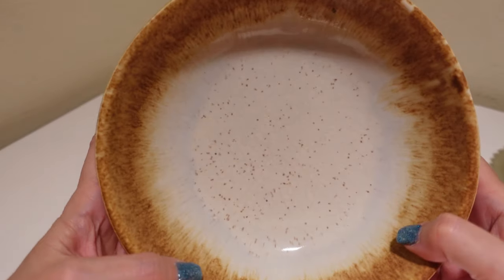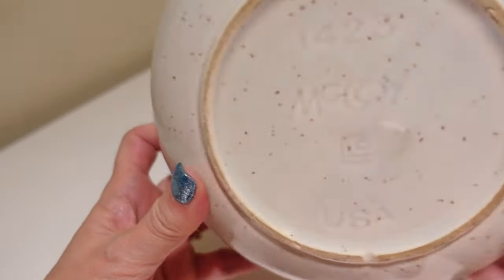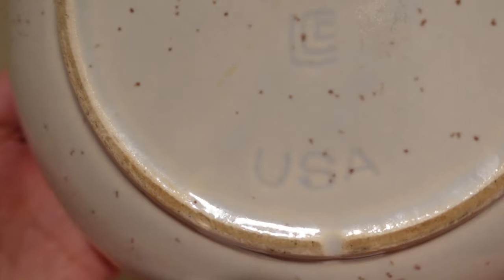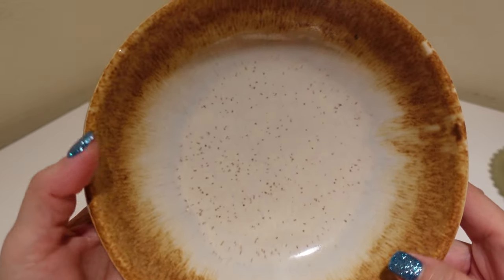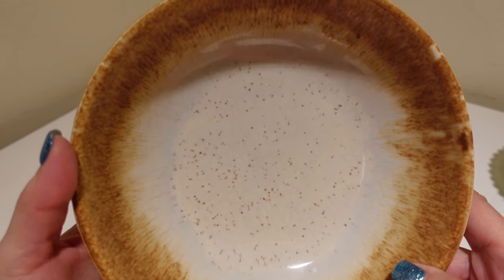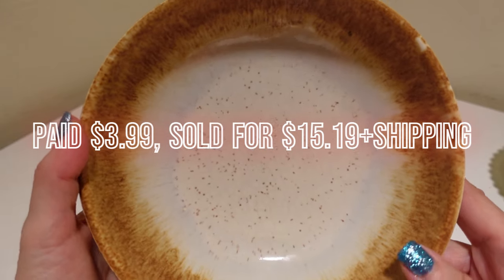This is a vintage McCoy bowl. It has a ton of crazing in the middle there. It says McCoy right on the back, 1423 USA. I got this at a thrift store. I paid $3.99 and I sold it for $15.19 plus shipping.